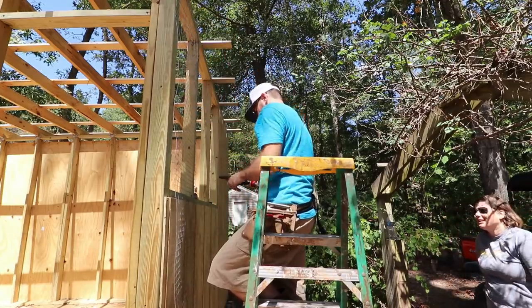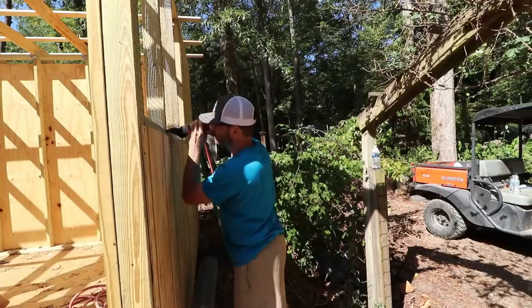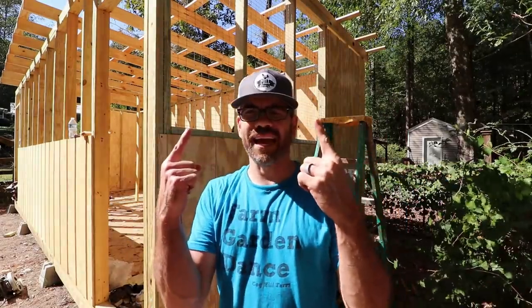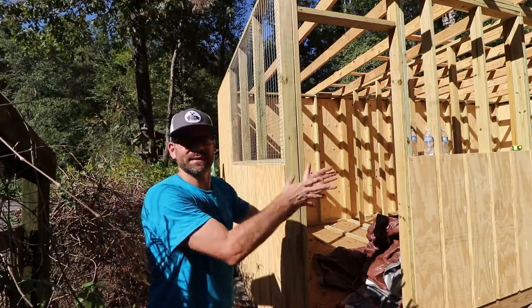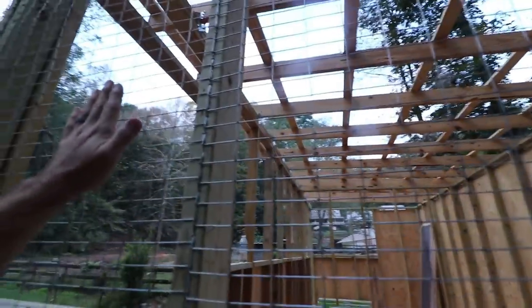All right, now I'm out of staples. I'm going to go ahead and get a different angle. One side down. Side number two done. So, one big side to go. And I must say, the wire turned out really, really nice.